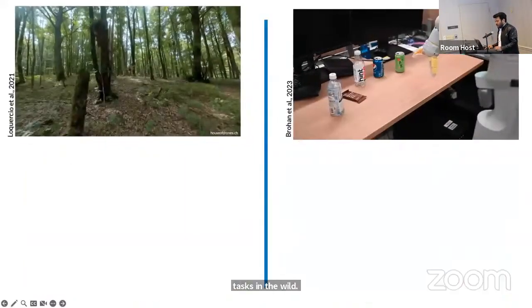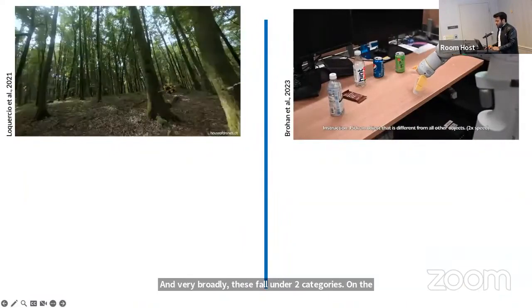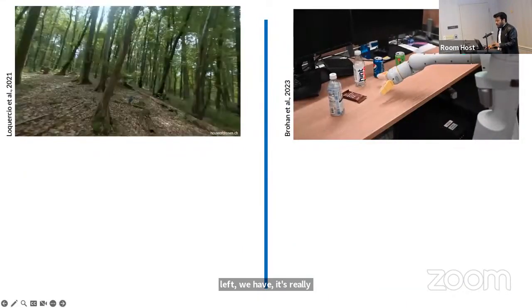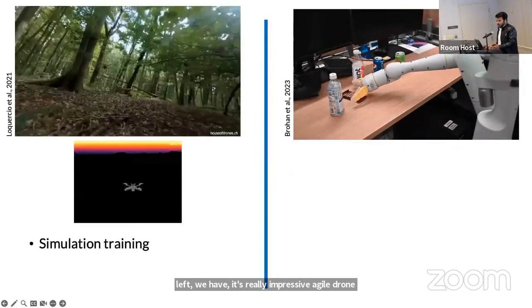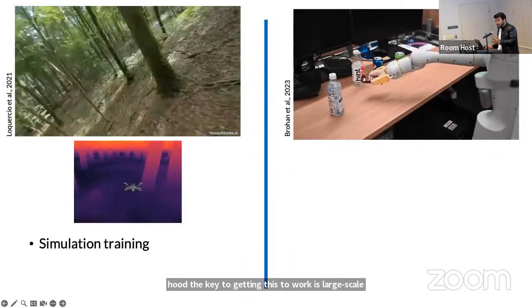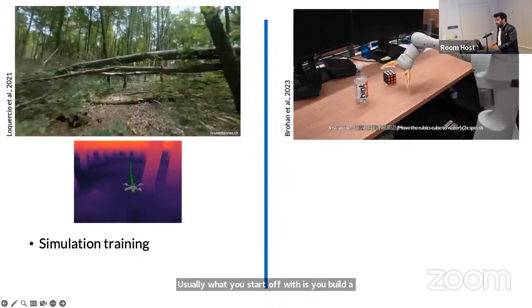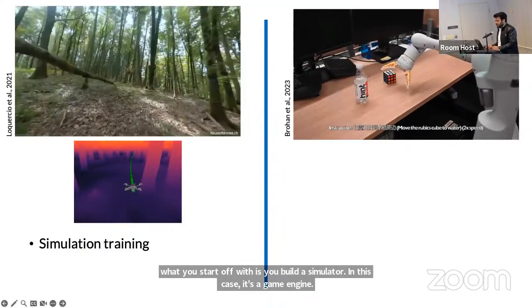On the left, we have this really impressive agile drone flight result from Zurich. And if you look under the hood, the key to getting this to work is large-scale simulation, which is also the case for a lot of AVs today. What you start off with is you build a simulator. In this case, it's a game engine. You have high fidelity depth. You have a lot of privileged information.